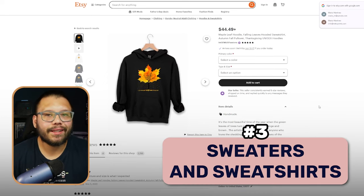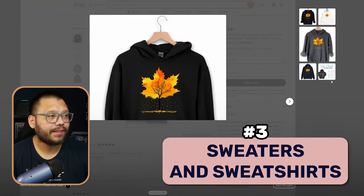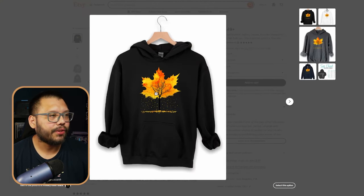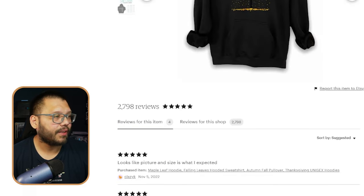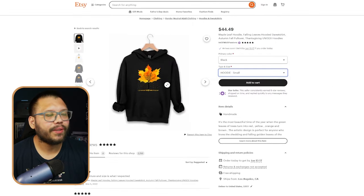Now let's go ahead and take a look at this hoodie over on Etsy, and this is actually a pretty interesting fall theme. So they have a tree, and then behind it they simply just have an autumn leaf. It's simple, it's running for $44.49, and it has a few good reviews. So how do you come up with a design like this?